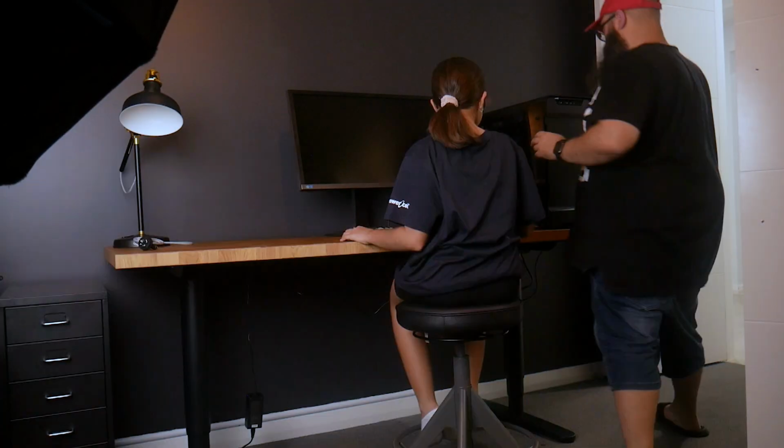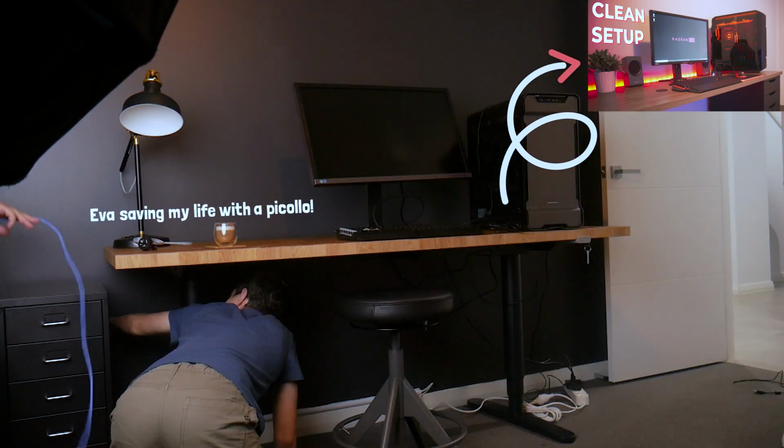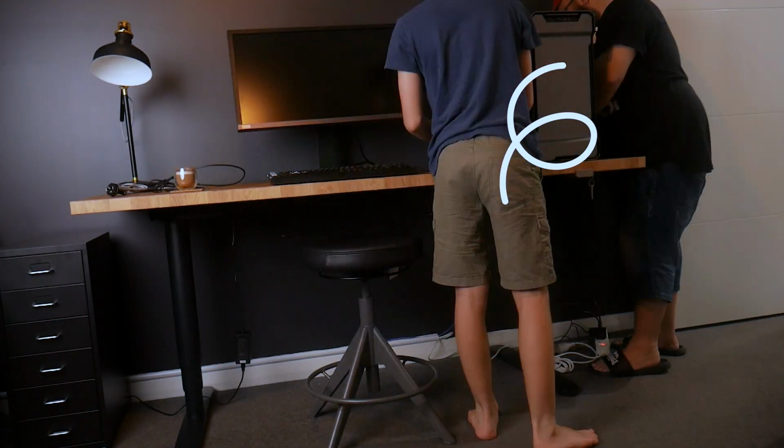Now, don't judge the cable management just yet. This is something very near and dear to my heart. I'll leave a link up above to a video that I've made on cable management, but I do have some stuff on order which I'm waiting to arrive.